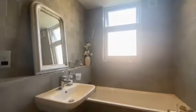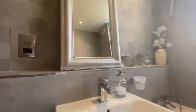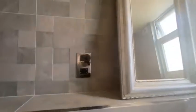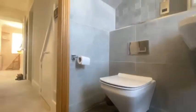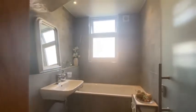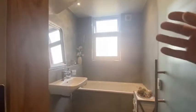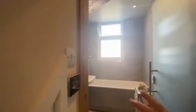So, just a beautifully fitted bathroom shower. You've got obviously the sink, the shaving point, nice floating toilet, soft close glass door, the heated towel rail, the grandiose large tiling running around, and you know, as is almost standard in this house, but certainly in no other houses, you have the underfloor heating as well, located in the bathroom, which is totally controllable and isolated.